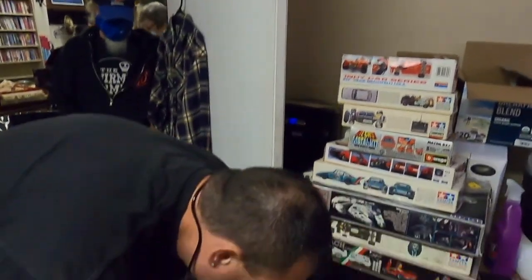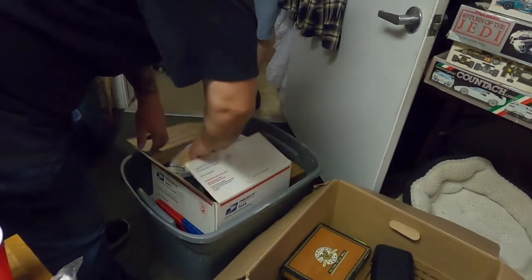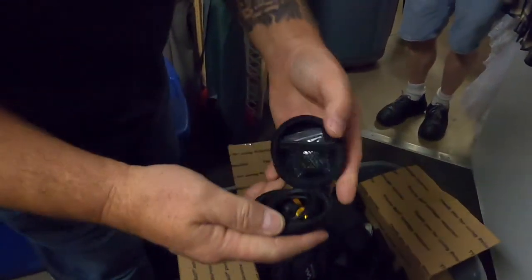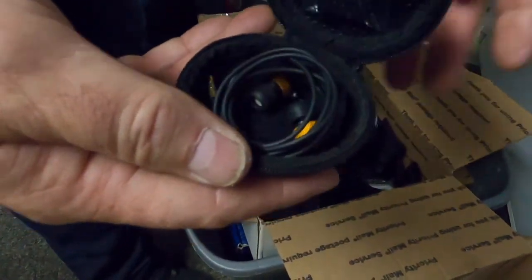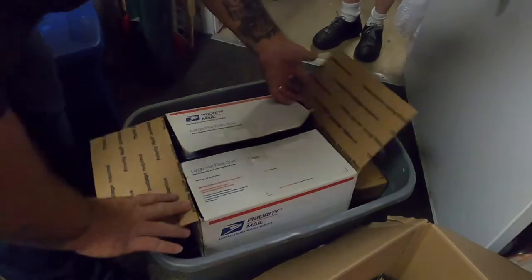Did we look in here? Yeah. Did we look in here? I think we did. What's in this one? All these, every one of these are headphones, brand new headphones. Some of them are Bose. There's Gerd. Apple.